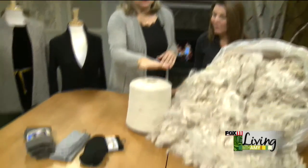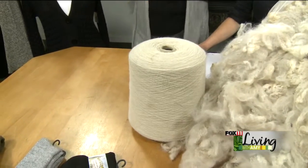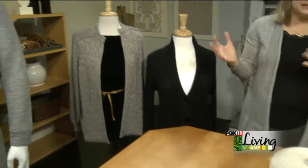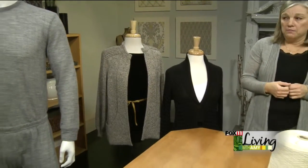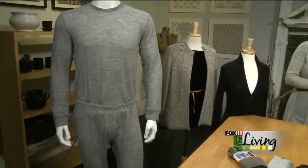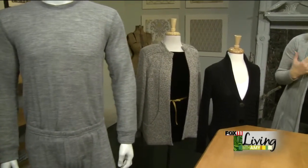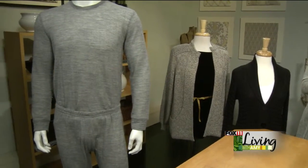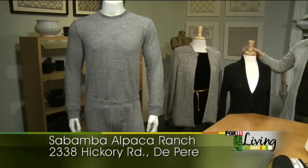So this is a commercial spool of yarn right here. Then it goes from here to making garments. So that's basically the process that we go through to make alpaca clothing. Most of the clothing in my store right now is from Peru. We do fair trade with the Peruvian manufacturers. They've been working with this textile for many, many years, way more than us, and they have way more expertise, so they can make beautiful things like these.